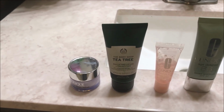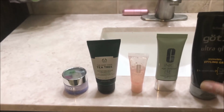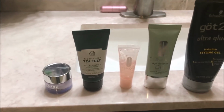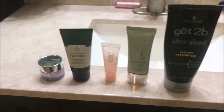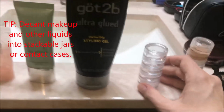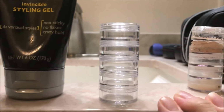I have a kind of a travel hack on how to pack these, because I'm not going to be able to bring all of these. This thing is huge. I'm not going to be able to bring those, so I wanted to decant them into smaller containers. I don't need to bring a full huge thing of my BB cream or any of these things. So I'm going to decant them, but instead of decanting them into a wide variety of small little containers, I'm going to use these little stackable containers, or stackable jars, I guess you'd call them.